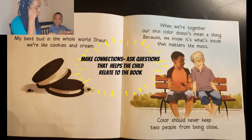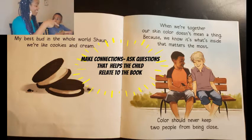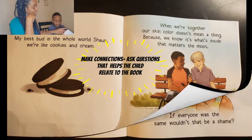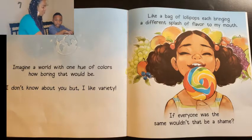Wow. In this page, the boy is saying that his best friend is Sean. Do you have a best friend? Mm-hmm. Who's your best friend? My best friend is Irvin and Isaiah. Nice. So you have a connection with the story. They have a best friend and you have two best friends. Awesome self-to-text connection. All right, so let's look at this page. Let's check out the picture.